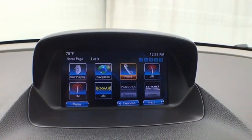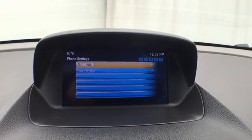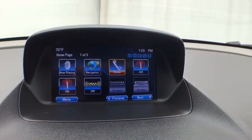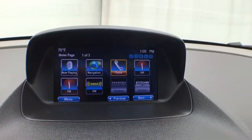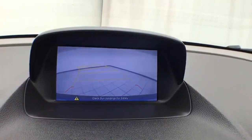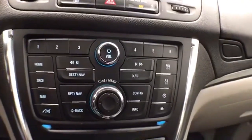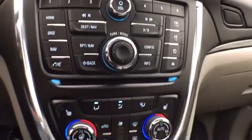Bluetooth connectivity for hands-free phone use or to connect other Bluetooth-enabled devices. Great for wireless music streaming. You can even sync smartphones, Pandora, or Stitcher radio apps. And that is, of course, where the backup camera display is. Hard keys below for infotainment control.